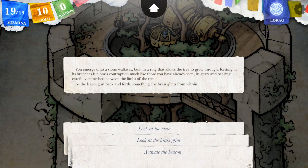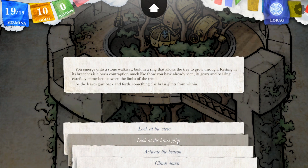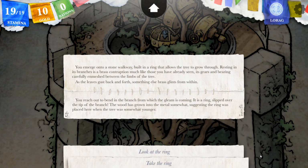You emerge onto a stone walkway built in a ring that allows the tree to grow through. Resting in its branches is a brass contraption much like those you have already seen, its gears and bearings carefully enmeshed between the limbs of the tree. As the leaves gust back and forth, something else, brass, glints from within. You reach out to bend in the branch from which the gleam is coming. What? It is a ring slipped over the tip of the branch. The wood has grown into the metal somewhat, suggesting the ring was placed here when the tree was somewhat younger.